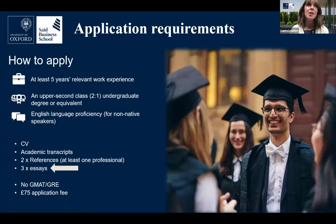Essay 2 is asking how your closest associates would describe you as a leader. What are your strengths and what are your weaknesses? I would say these essays are just to bring to life your application, get a good sense of you, your experience, your leadership style, and of course why you're looking to do the program at this particular point.